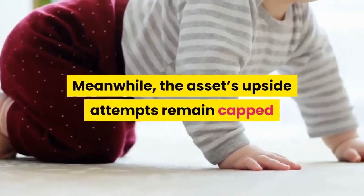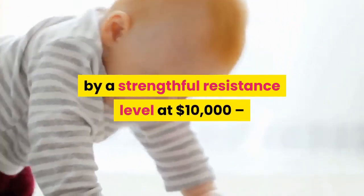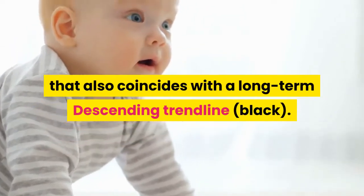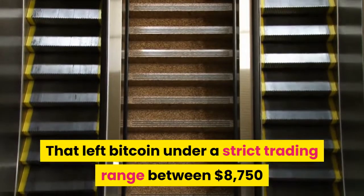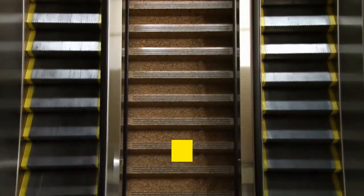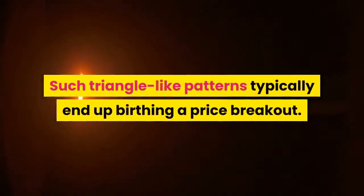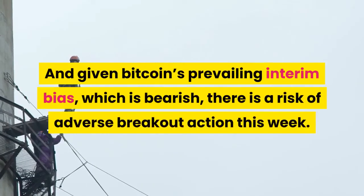Meanwhile, the asset's upside attempts remain capped by a strong resistance level at $10,000 that also coincides with a long-term descending trendline, black. That left Bitcoin under a strict trading range between $8,750 and $10,000, narrowed further by a short-term ascending trendline, maroon. Such triangle-like patterns typically end up birthing a price breakout. And given Bitcoin's prevailing interim bias, which is bearish, there is a risk of adverse breakout action this week.